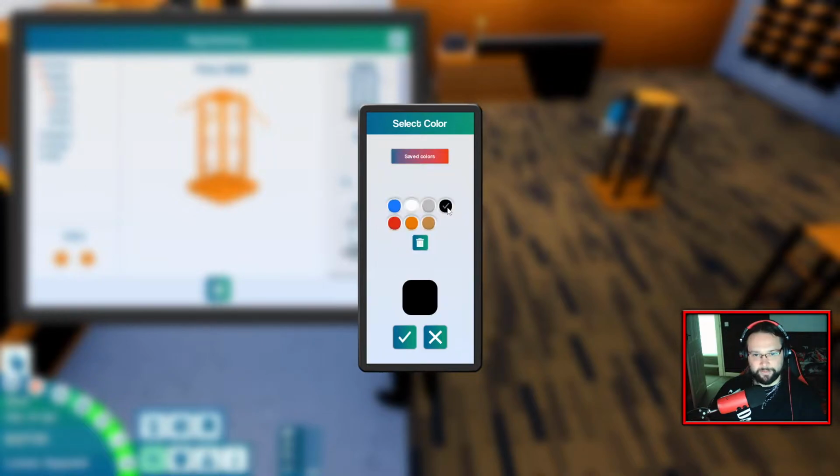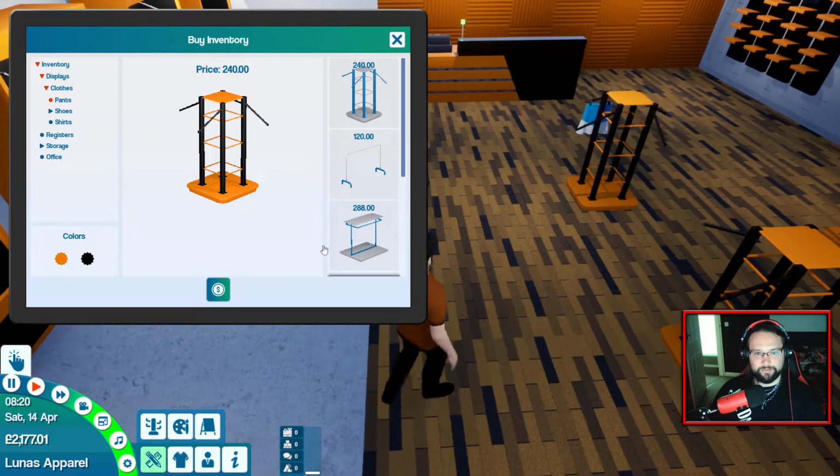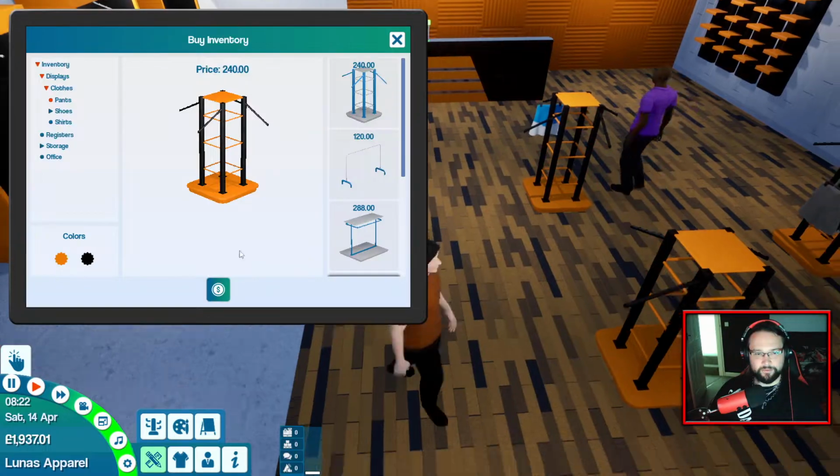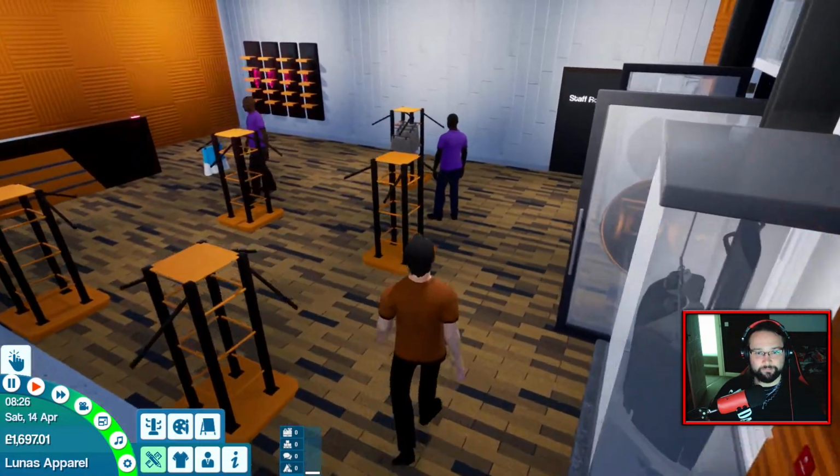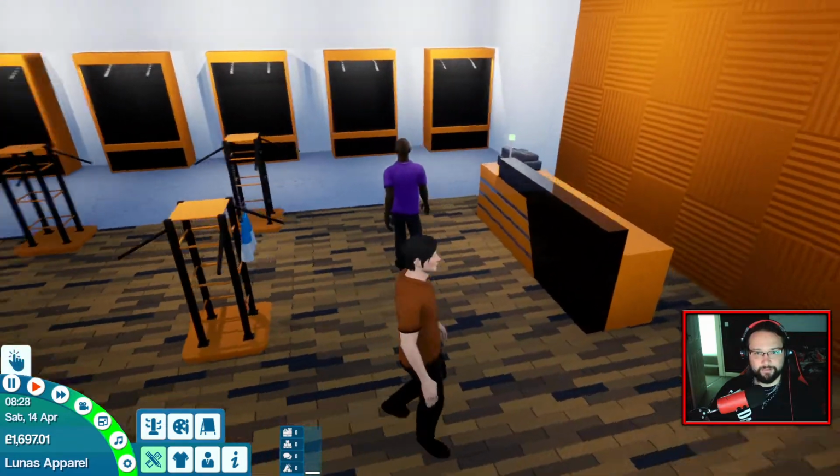Love the store colour scheme. Why, thank you. I designed these colours all by myself. They're just going to go there like that for now. Just slap it in anyway. It's fine.